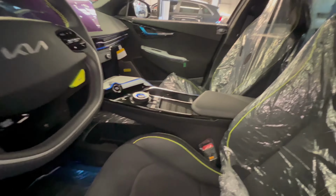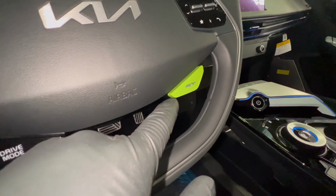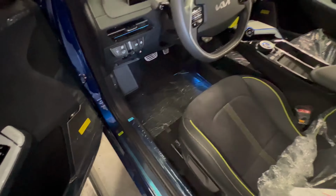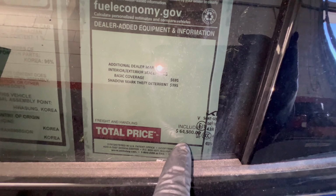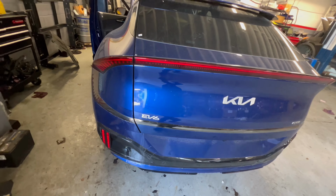Here is the interior look like. Pretty sweet car. This is the GT version, and let's see how much they're asking for this. Woo, $64,500 right there. Let's take a quick look here.